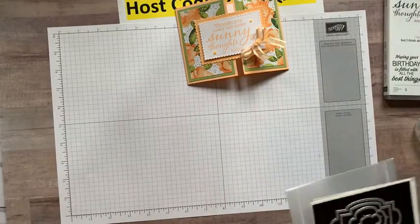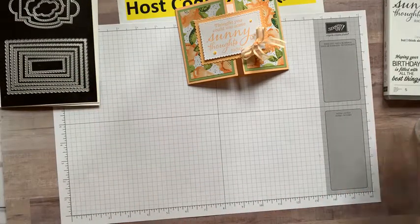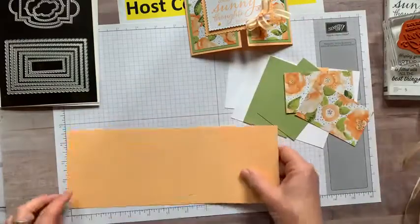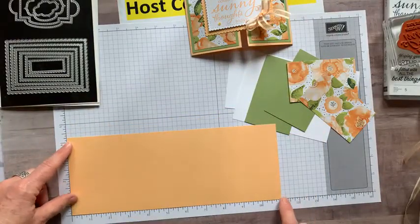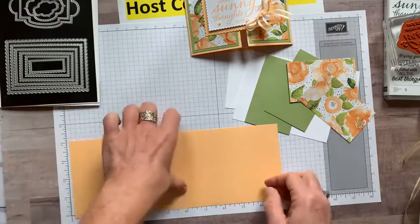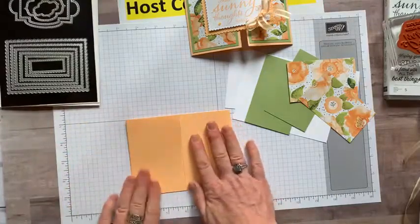So, okay, let's see. What do we need? Let's do our stamping. No, I got to tell you the dimensions, don't I? Don't forget to do that, right? Okay, so here we go. We have a piece of our pale papaya cardstock that measures 4 1/4 by 11 inches. And we essentially scored it at 2 3/4 inches on both ends, so here and here, or at 2 3/4 and 8 1/4. And so that is gonna fold in just like that, okay?